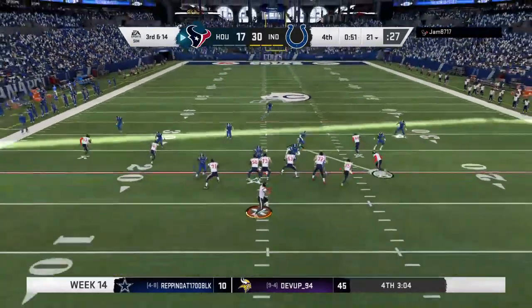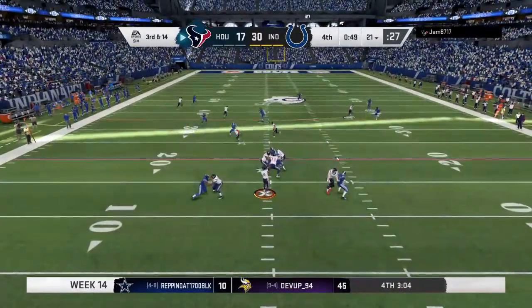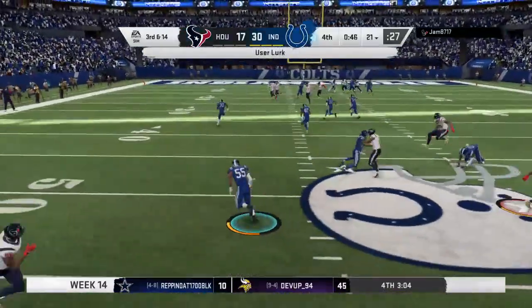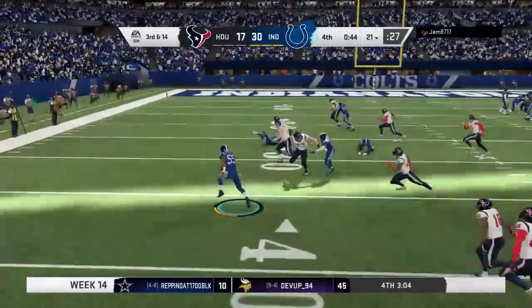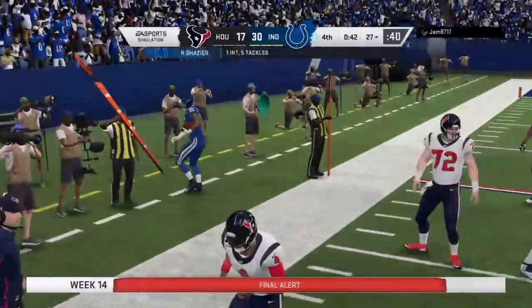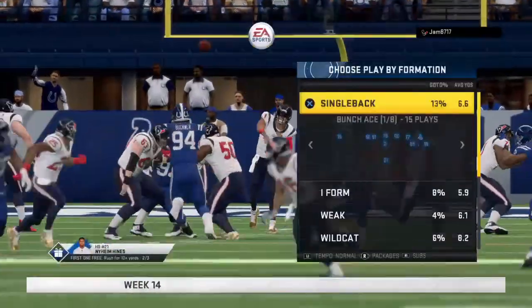A shotgun snap for Watson. And this is intercepted, and that should do it. Picked off by Ryan Shazier.